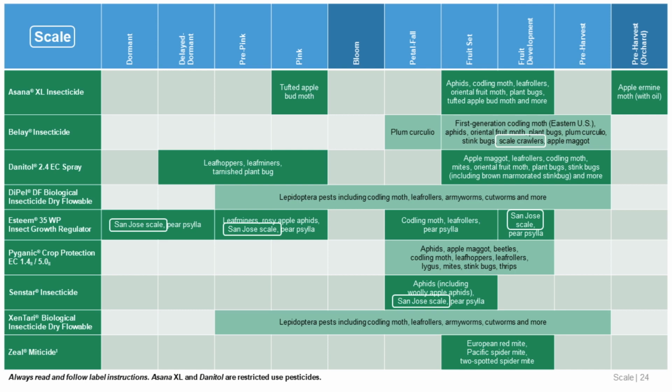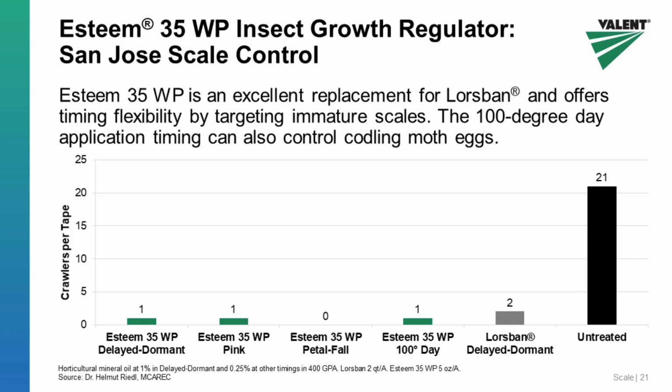All right, so back to the scheme for scale, as Allison has pointed out, just look for the scale crawlers, or adults, being highlighted here for Belay and Esteem, and you can see where that fits into this general pest management timeline for scale.